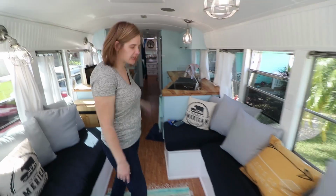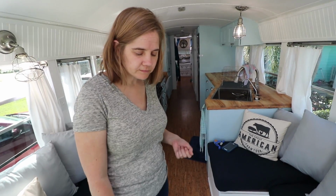We have the office chair. We can bring it out here. It's good for Mr. Brown because we have a booster seat for him that straps in. He tends to not want to sit and eat.